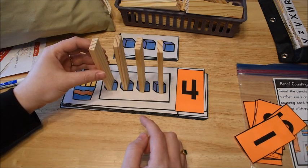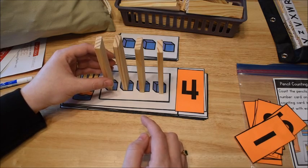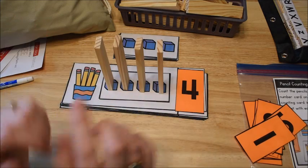And so this is not only practicing math, but it is also practicing fine motor skills, because they have to use their little fingers to balance. Look at that.